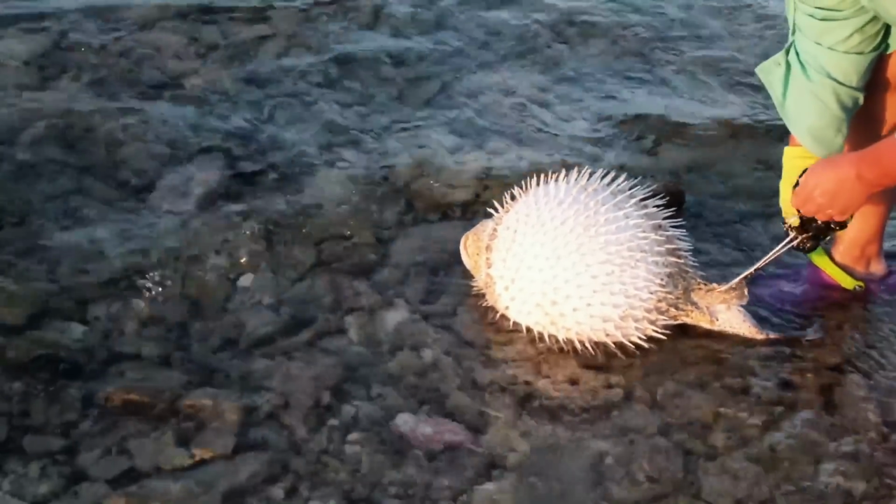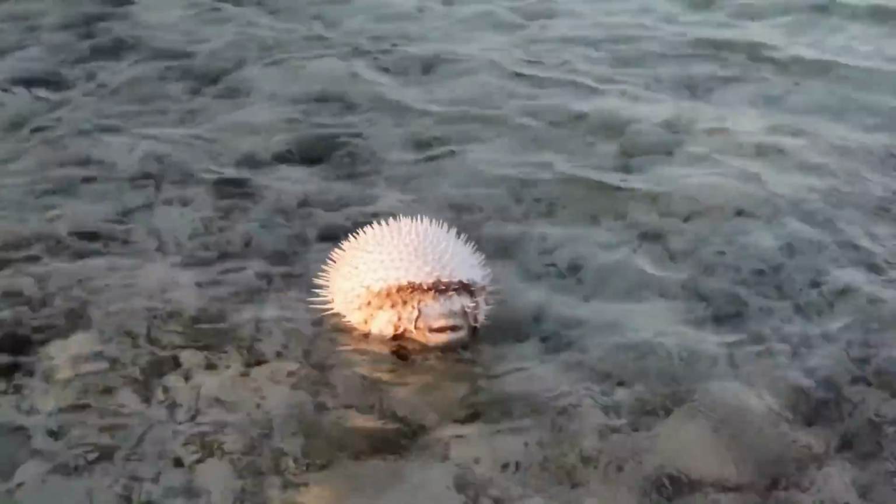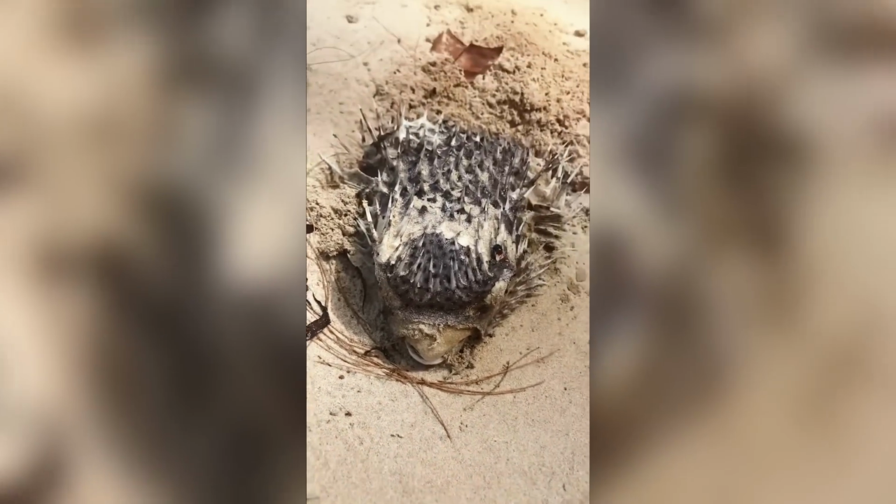If there was something removable, they wouldn't survive as long as they do, as predators would likely attack it until it lost more of its spikes. Something else that people may find surprising is that these spines are just modified scales. Research shows that they're composed of nanocrystalline hydroxyapatite, protein, and water, the same materials found in scales.